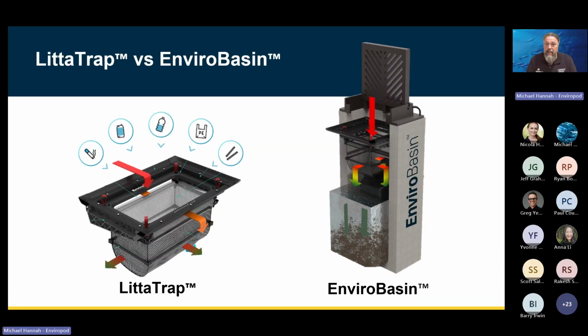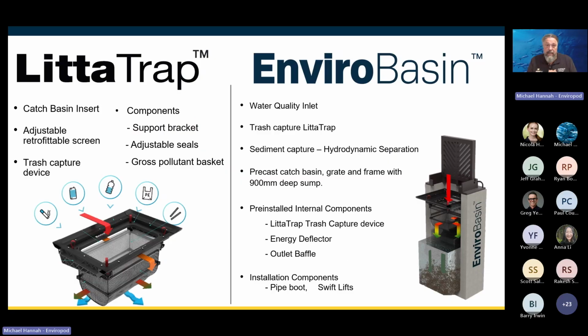So our two main products, the LittleTrap and the EnviroBasin. They look very similar, but I'll explain the differences now. The LittleTrap was originally developed as a catch basin insert. It's a trash screen. It has a 5mm screen that captures pretty much everything above 5mm. The LittleTrap was designed to be adjustable and flexible because no two catch basins are the same. In Ontario, they're very consistent, but we wanted to make a global product that would tackle the world problem of plastic oceans. And so the LittleTrap is an adjustable and flexible system that can fit any catch basin.